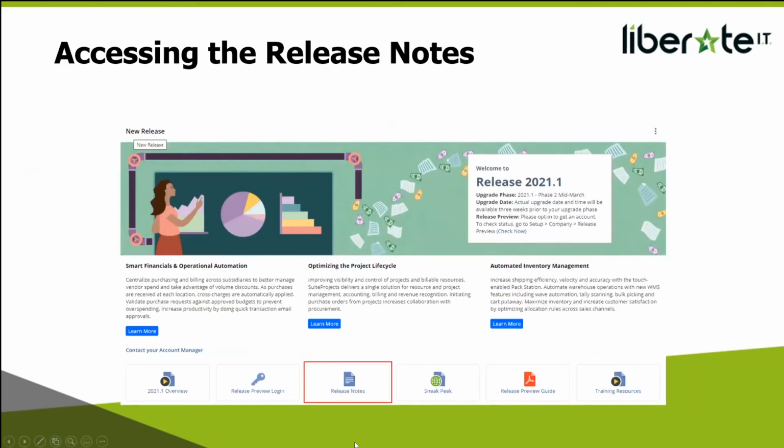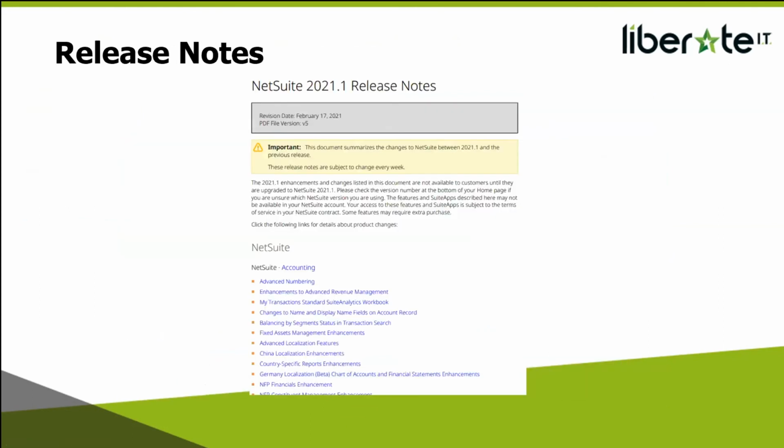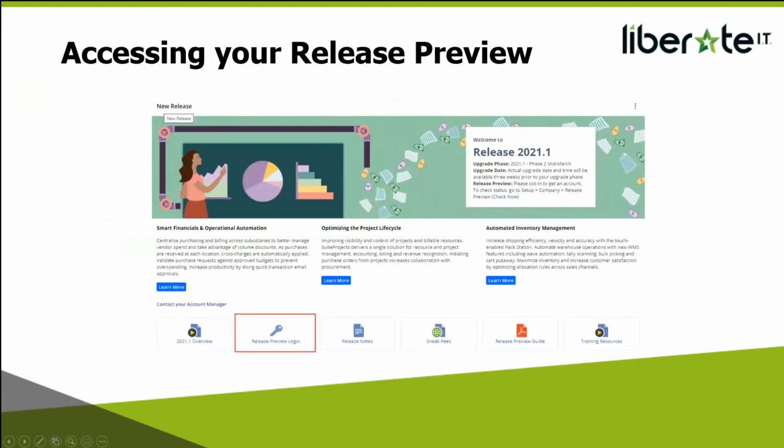Now, if you really want to get into it, the release notes. This is what the consultants from Liberate have read for you and presented the main points today, but they're all available by clicking through onto the release notes icon on the release preview. And then from there, you can click anywhere else. We talked about advanced numbering. There's more information there for you to find out about.